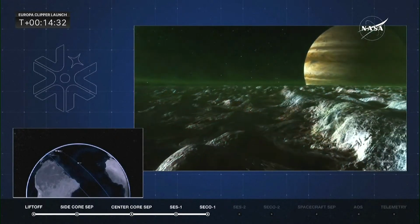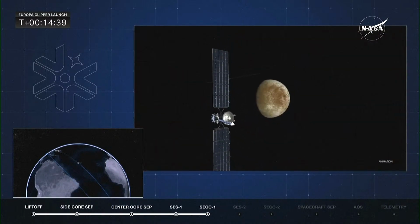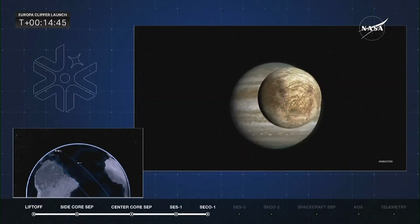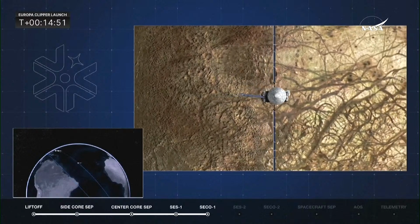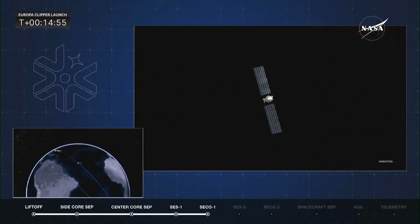Last but not least, we have a gravity experiment using the communication system of the spacecraft, and from that we can get essentially a map of the gravity field. We can get the shape, understand what's underneath, maybe even get some information on the depth of the ocean. It's really a sophisticated payload. The pictures that we are going to get back are going to be just fantastic. The legacy of Europa Clipper will be just a treasure trove of knowledge about this world.